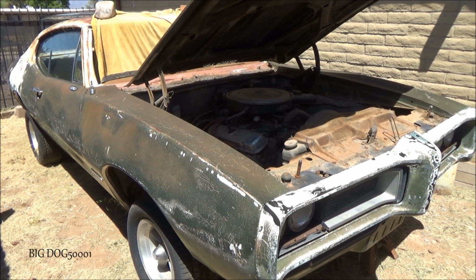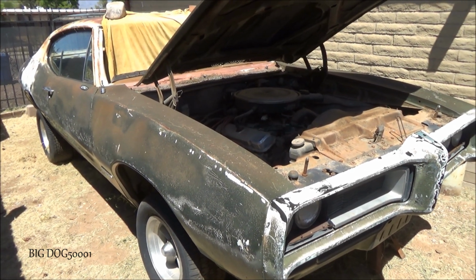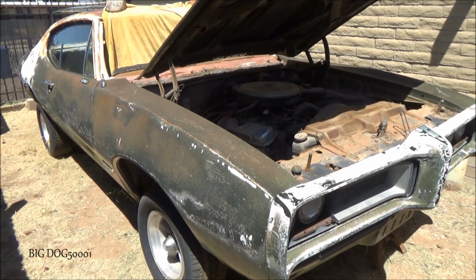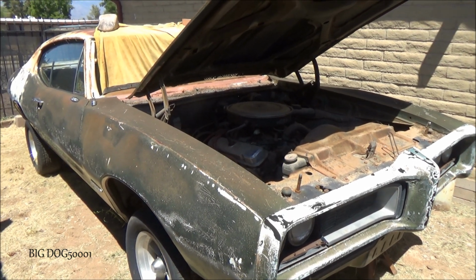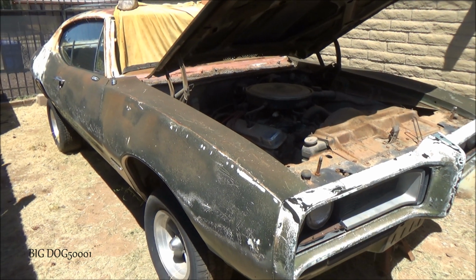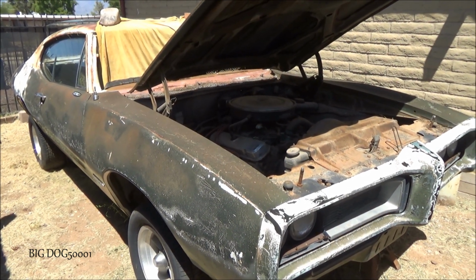But now he's to the age where he can't do it anymore, and so they're going to get rid of it. I have no idea what this thing's worth. I mean, there's some surface rust on it, but out here in Arizona, these things will stay pretty well preserved. So I need your help. I need to know how much this thing's worth, how much we could even ask for something like this.